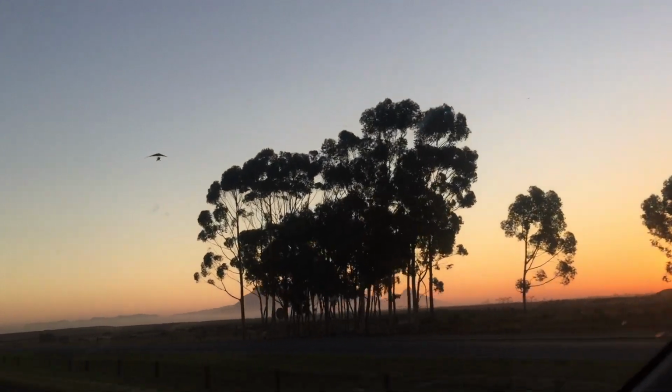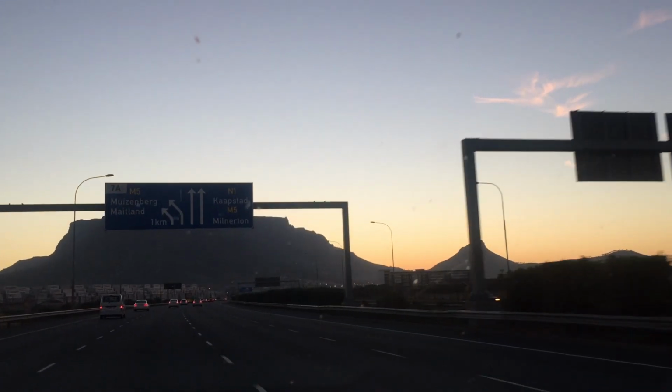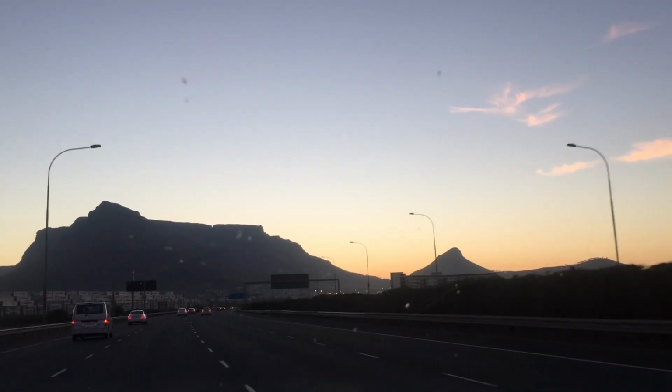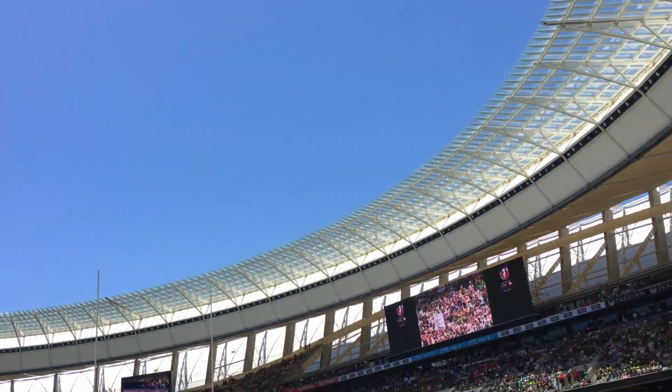So there it is, Table Mountain in all its sunny evening glory. That'll do it for part 2 of the epic road trip down to Cape Town 7s in the Suzuki Vitara. The main event, the Cape Town 7s.